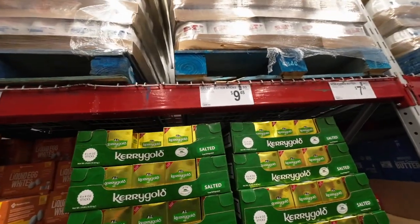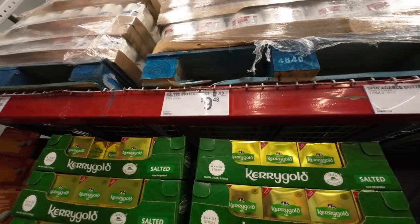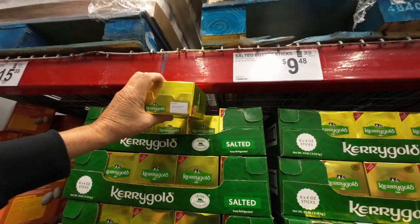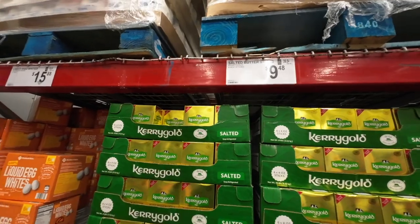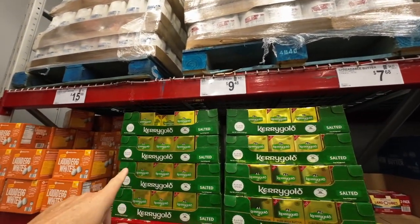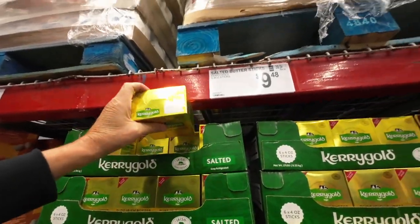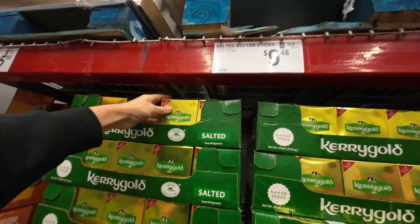And Kerrygold butter has come down. No, that's 24 ounces for $9.48. That's about right. 2 pounds was $12.59 at Costco. I'm trying to think of the name of the place. But this is really good butter. My wife said, why don't we get Kerrygold? I said, because it's expensive.